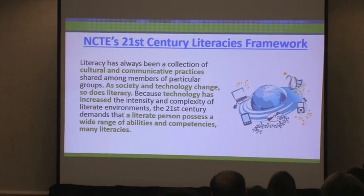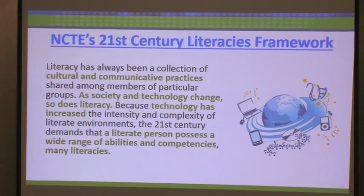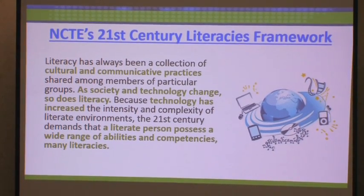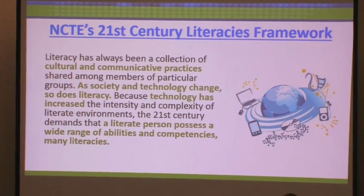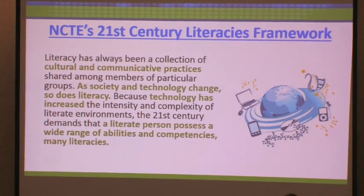And it's about literacy. Literacy has always been a collection of cultural and communicative practices shared among members of particular groups. As society and technology change, so does literacy. Because technology has increased the intensity and the complexity of literate environments, the 21st century demands that a literate person possesses a wide range of abilities, competencies, and many literacies.